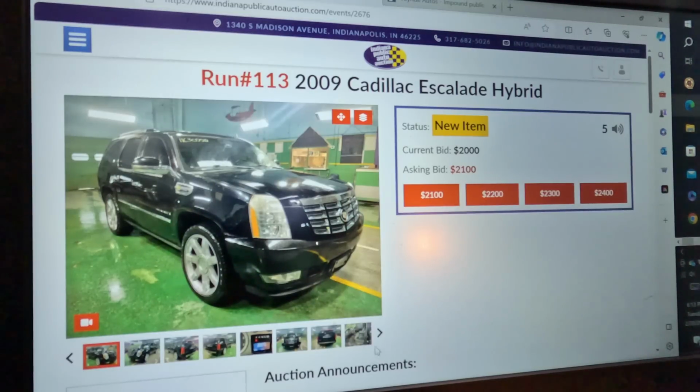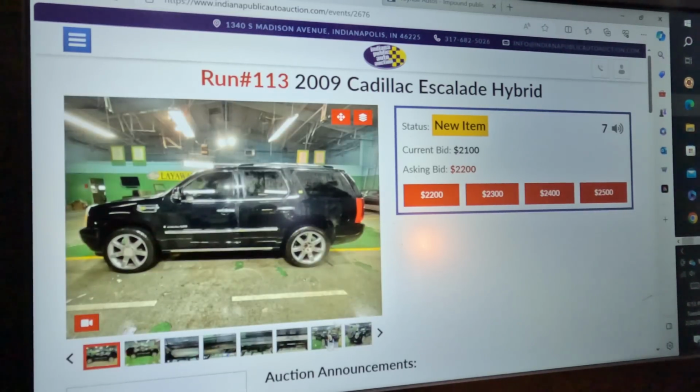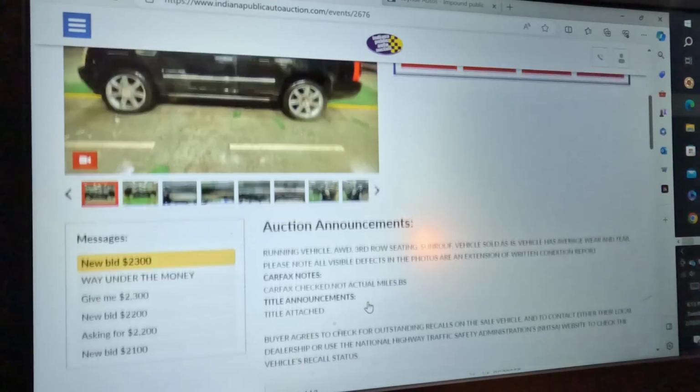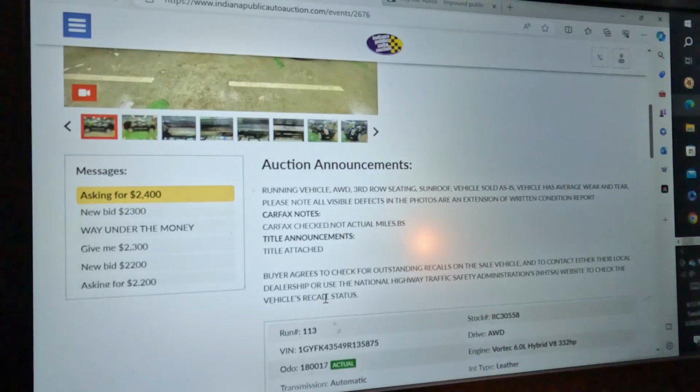Okay, our hybrid Escalade is up. Oh, $2,100. They are bidding on this. Probably not aware that it is a hybrid vehicle, and we don't know how long that battery's going to last. $2,200. Wow, it's going. $2,300 on that one. That's impressive. Way under the money. I think this was running and driving. I don't think there was anything wrong with it per se. It says running, all-wheel drive, third row seat, sunroof. Good looking truck.